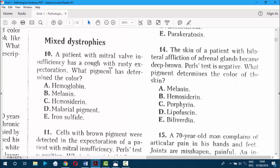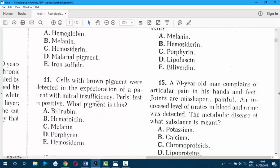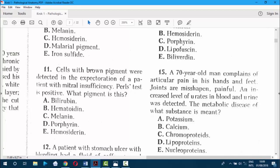Melanin is a brown-black pigment synthesized by melanocytes from tyrosine by its oxidation. Then we have hemosiderin. This is an iron-containing pigment formed from aggregates of ferritin. So our correct answer is hemosiderin. That's it.